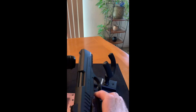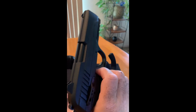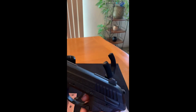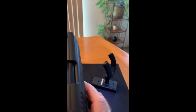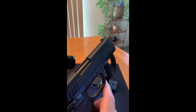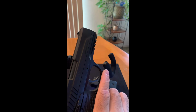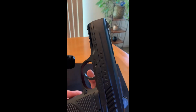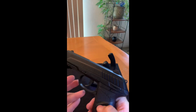So these are some of the details of the pistol. Gamo PT85 has blowback. Most of the blowback in the pistols don't have a hold back once they get to the end of the magazine. Speaking of which, let's see.